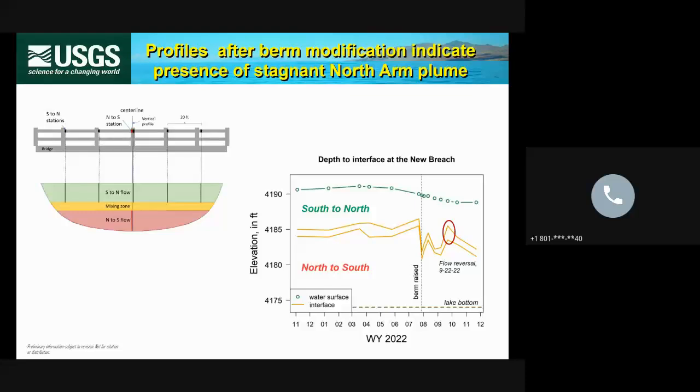And then when the berm was raised, the height Brian mentioned, 4 feet, we saw a pretty rapid drop in where that north arm water was. So it was about 3 feet lower than it had been before, about 8 feet below the surface. We thought we would just watch the normal water there, and that's not what we observed. What we've observed is a lowering in depth of where that north arm water is, but also susceptibility to variability in wind direction.